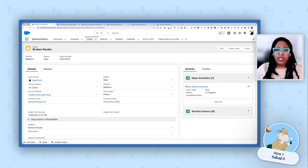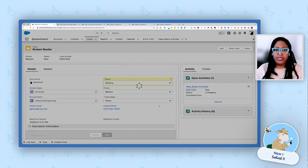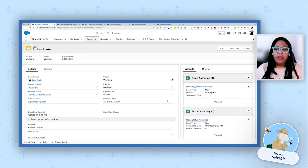So first, let me show you what it looks like if I were to move from new to working. And I'm working this case. The new status activity has moved to the history. It has been completed. I have a duration on there. I have my duration set to hours, but you can set it to minutes or days, whatever works for your business model. And now I have an open status activity for working.